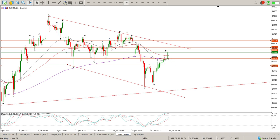A gap close will break the channel, pull back into structure, and will offer the buying opportunity. So first opportunity, if it does move down at the open, watch out for 13,811 and also 13,859. If it gaps up and continues up, probably go and close the gap, then come back and find structure, more than likely at 13,931 or 13,915. That's going to be the next buying opportunity.